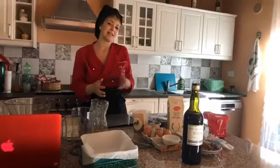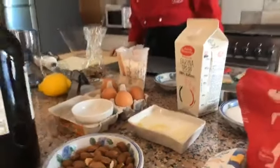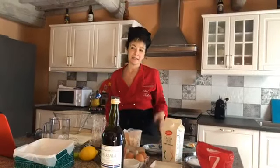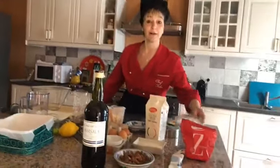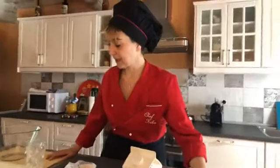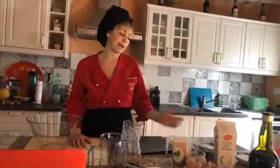Another ingredient that we are going to use is butter, which I decided to melt during this streaming on Facebook. In this case we are going to use 1 and 3/4 sticks of butter, so in Italian measurement we need 200 grams of unsalted butter. Then we need the sugar, which in this case is 350 grams, that in American is 2 and 3/4 cups of white sugar.